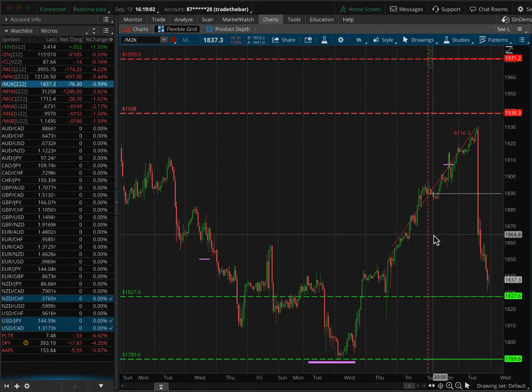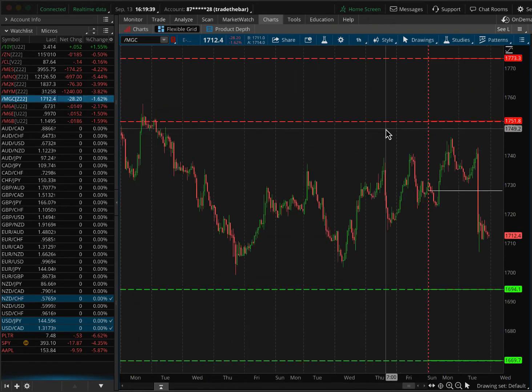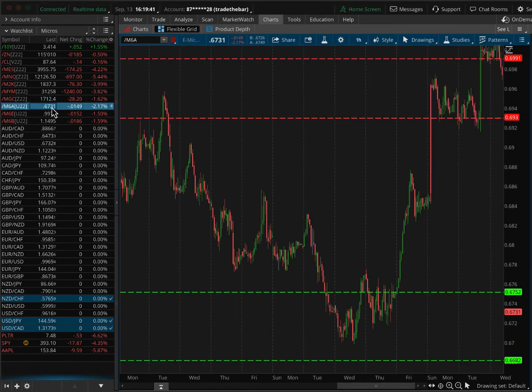M2K has sold the least, I think, when it comes to those levels. It didn't quite reach S1, but I wouldn't do anything again until S2, unless this holds and the whole market is moving, then you can just buy the M2K alone and buy 4 contracts instead of buying everything else with it. MYM punched through S1 with ease, and S2 is a place to be buying. Gold did not reach any of the levels at all, so nothing there.